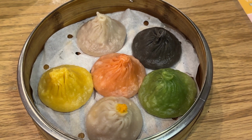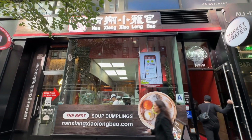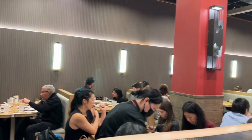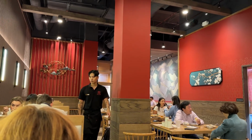People are saying these might be the best soup dumplings in NYC. Let's find out. I'm here at Nan Xiang Xiao, a Chinese restaurant that specializes in Shanghai cuisine. The original location is in Flushing, and expanded to Midtown and the East Village. I'm in the Midtown location during lunch hour, and it gets full pretty quickly.